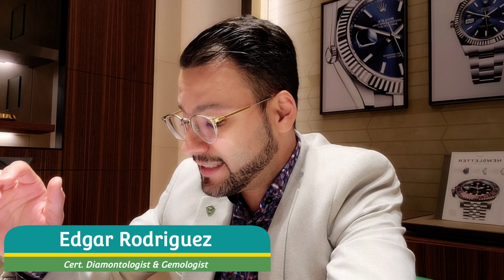We're going to talk about a very cool piece on the market, and this is the Rolex Daytona in yellow gold and black dial. This is a very cool watch, guys, and before I start, I just want to give you a quick recap.